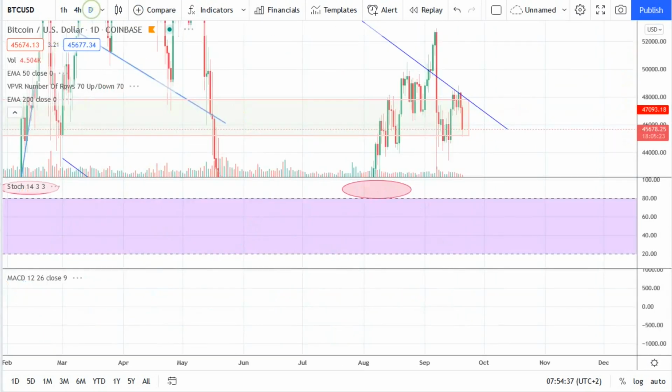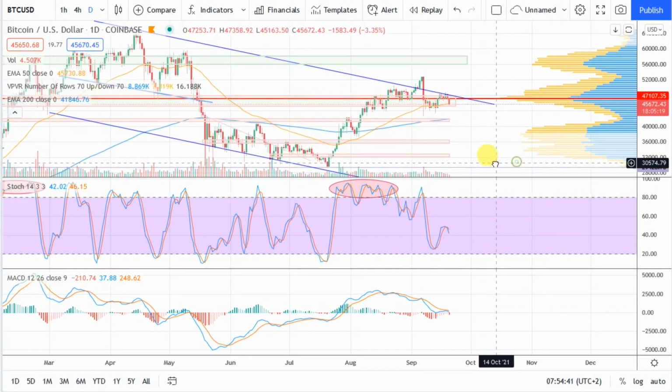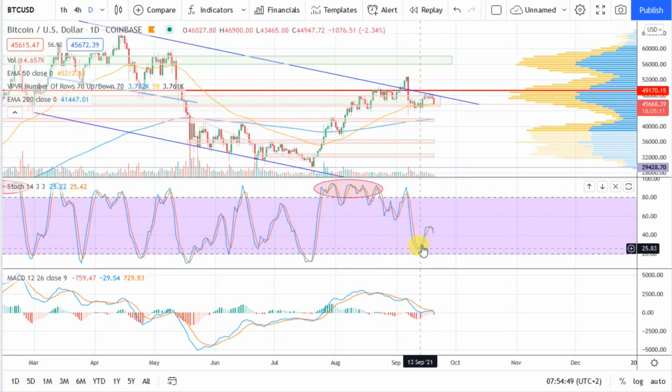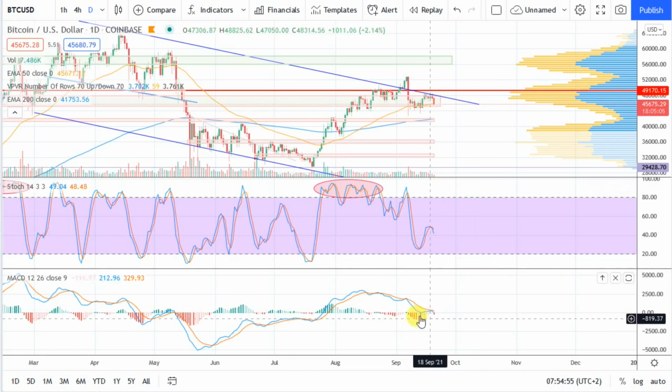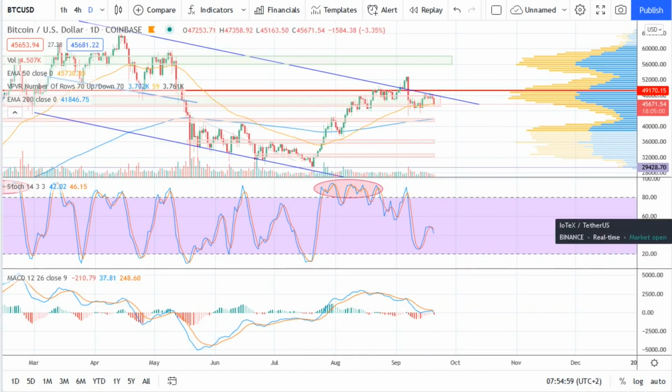Flipping to the 1 day, here we go. And we see that red candle taking us down near the bottom of the channel. And what concerns me, look at the stochastic on the 1 day. It has flipped, turned over, and the fast line is diverging quickly away from the slow line, and we are going back into the negative on the histogram with the MACD.